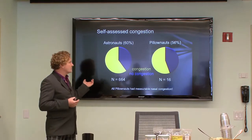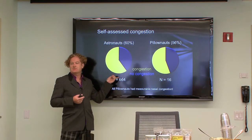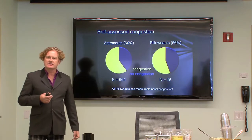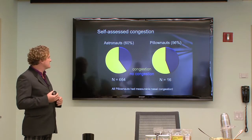So we suspect that probably a lot more of the astronauts were suffering nasal congestion, but just didn't realize it, or just didn't feel like telling anybody about it. So we think this is a much bigger problem in space, now that we know exactly what the fluid shift is doing to the nose.